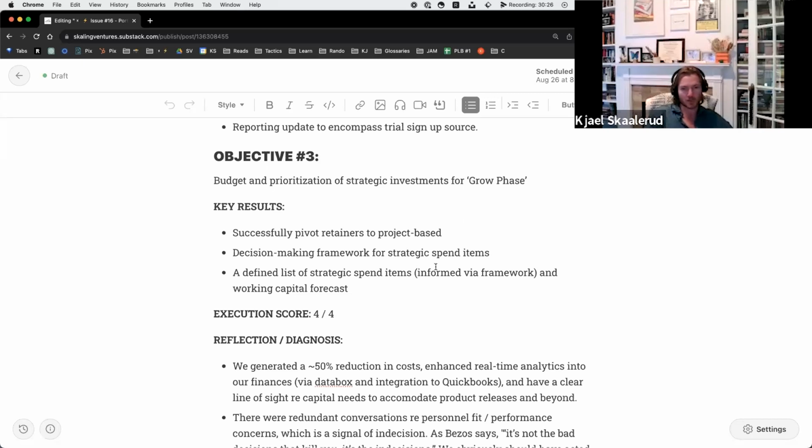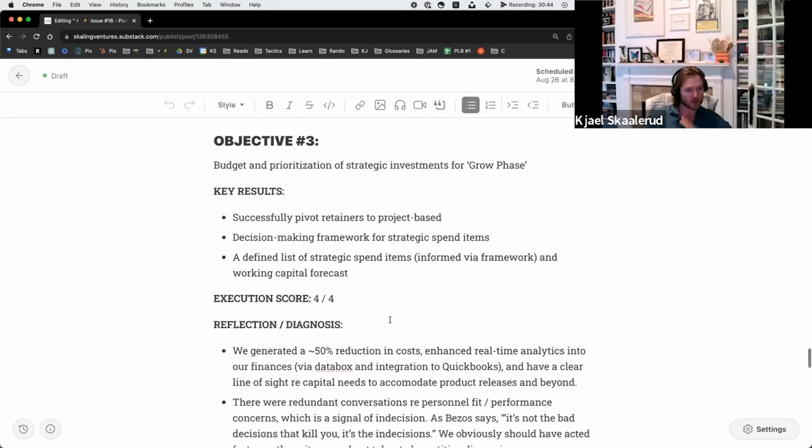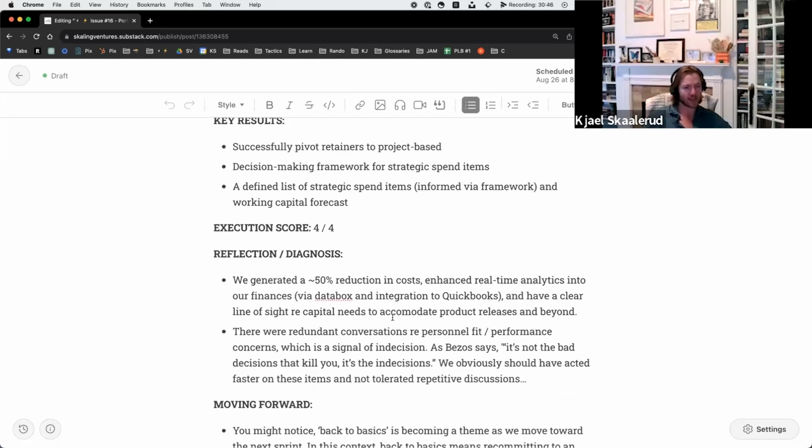The decision-making framework for strategic spend items, I'm super thrilled about. Man, that sped up decision-making across a whole range of topics. And then lastly was a defined list of strategic spend items, obviously informed via the framework that we just established. And most importantly, a working capital forecast for future investments. We gave ourselves 4 out of 4 stars on this one. Some of the headlines: generated a 50% reduction in cost.